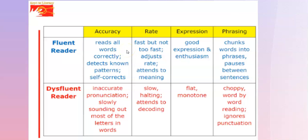They are taking a look and figuring out different syllable patterns or vowel patterns. They're rhyming words. Those things are making sense to them, and they're putting all those things together. They do self-correct, so they're monitoring their reading as they read.